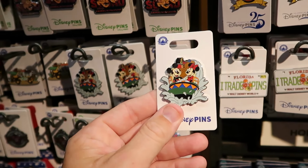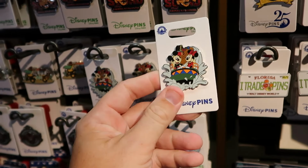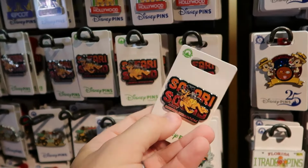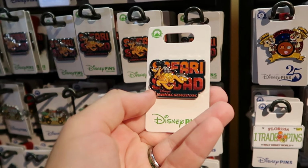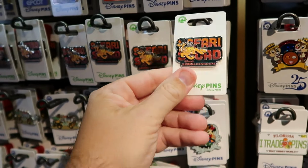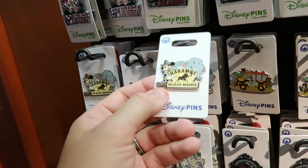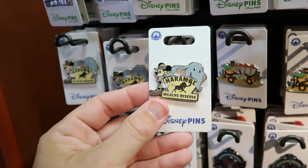Okay, so some of the attractions over at Animal Kingdom. Really cool, like the water attraction for $13. They have Safari Squad with Pluto. The cool thing about this one though, it actually moves left to right. And you have Chip and Dale on top. The bottom side says Disney's Animal Kingdom. This one is $15. You have the Harambe Wildlife Reserve with an elephant, and then Mickey Mouse for $13.